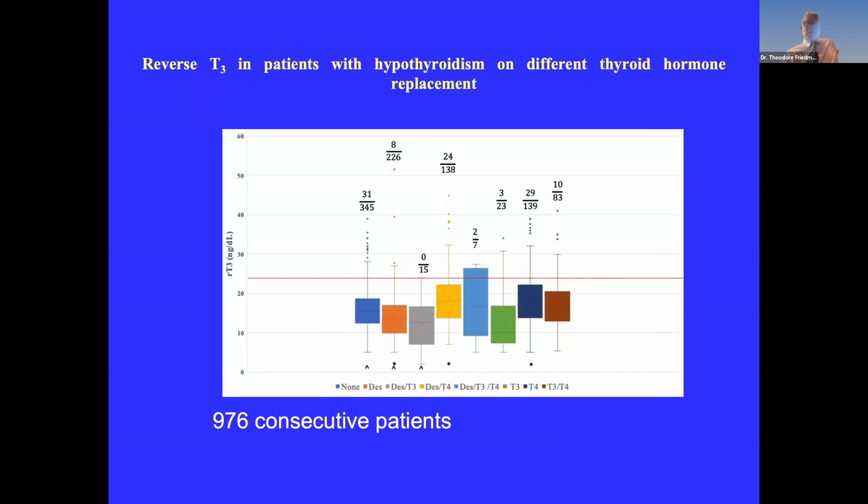And this shows the graph of a whisker and box plot of the reverse T3 levels in these different groups of patients. You can see that red line in the middle is the 24. And it's important to really look at the ratio here. So in the patients on no thyroid medicine, the blue, 31 of 345 had a high reverse T3. In the desiccated thyroid alone, 8 of 226 did. In the desiccated thyroid plus T3, 0 did. You can see that the ones on the T3 usually did better.